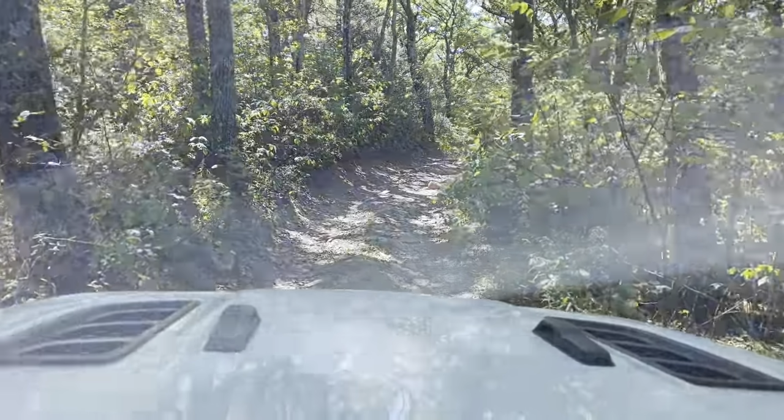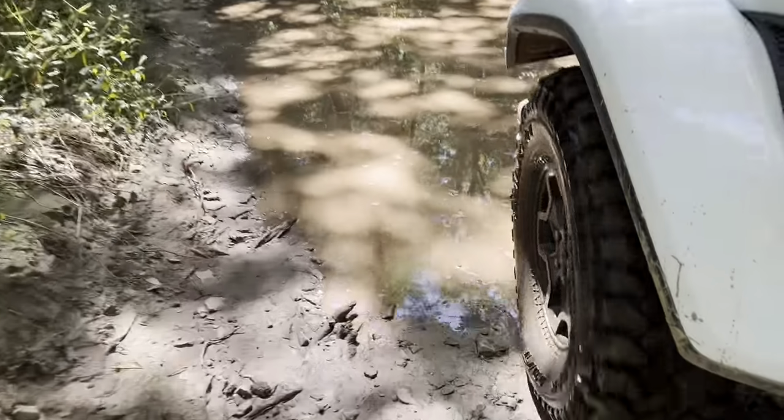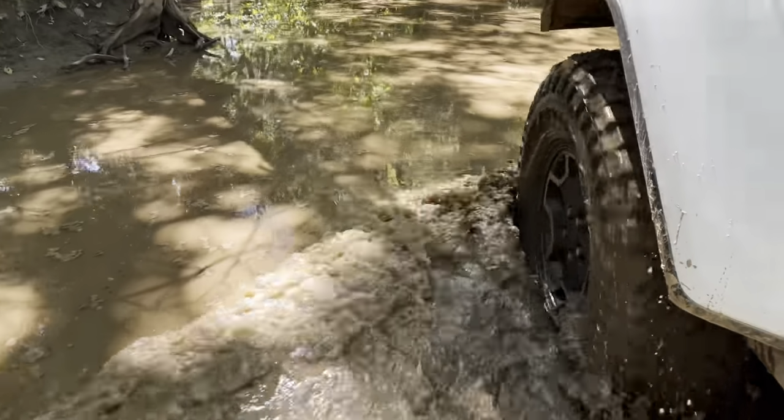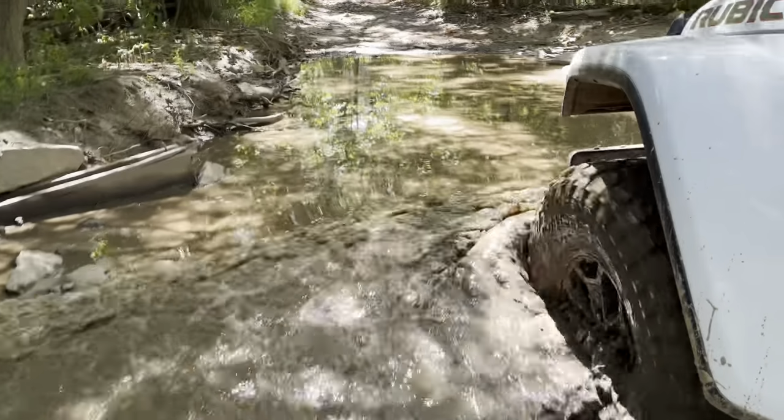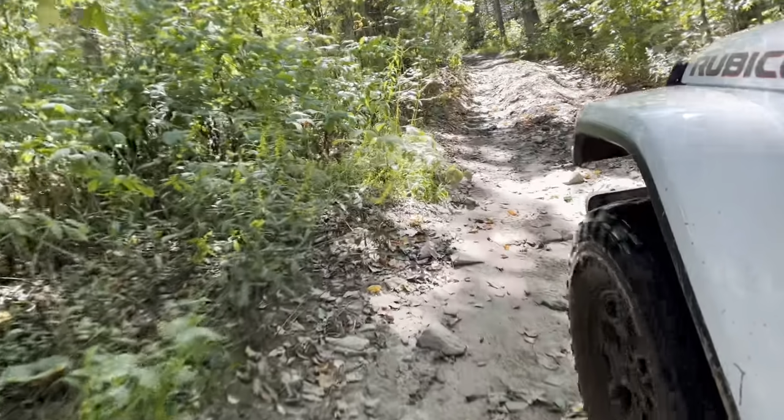Uphill climb going on here. It's a pretty cool trail so far. I like having some optional obstacles to do if you want to get some experience going over stuff, see what you can do or not. Gotta be careful if you're by yourself. Just spot yourself, get out, look at it like I was doing back there. I think we're almost to Meadow Knob here.